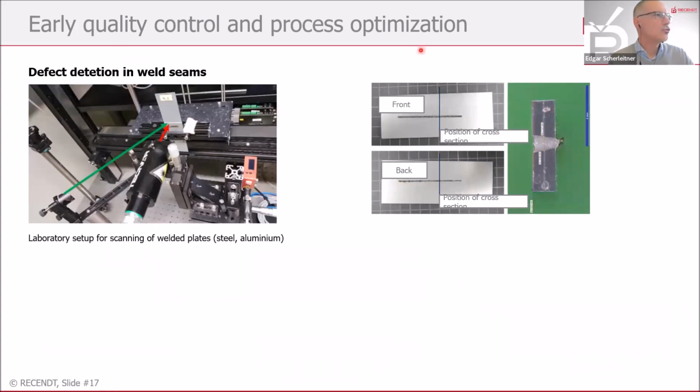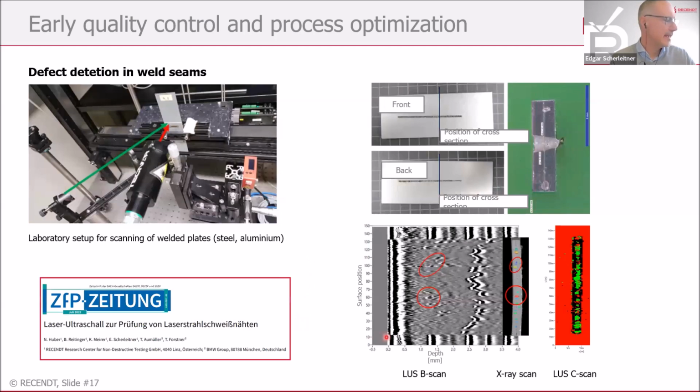Early quality control and process optimization is often needed with joining technologies. For example, here we have a weld seam that has been scanned in the lab, and you see a zoom of it. After one scan over the weld seam, we could evaluate the signals, as you see here on the bottom right, and identify pores in the weld seam.